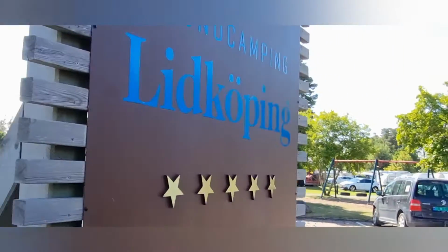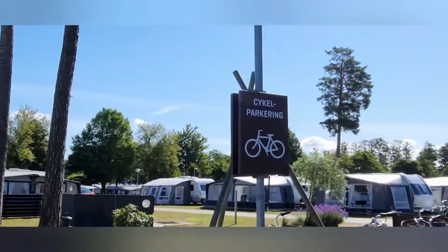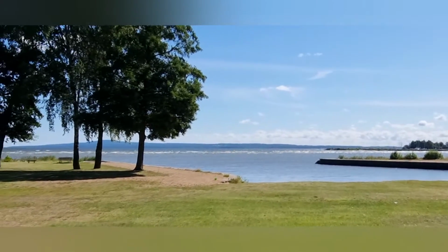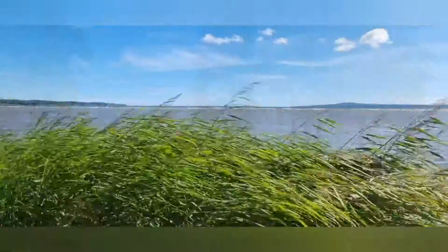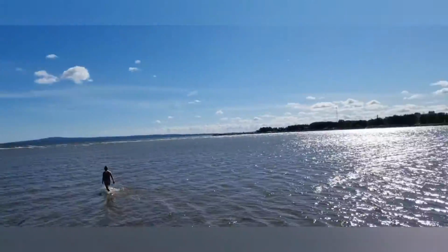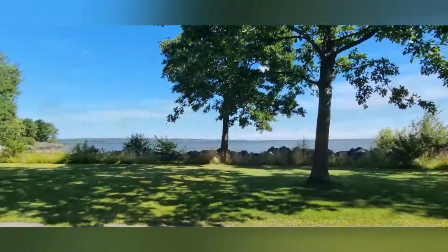If you like camping, Lidköping has Camping, which is one of Sweden's best camping. It's situated beautiful along the beach side of Vänern. They have a really nice children-friendly beach and lots of different activities for everyone.